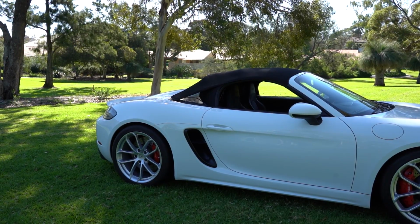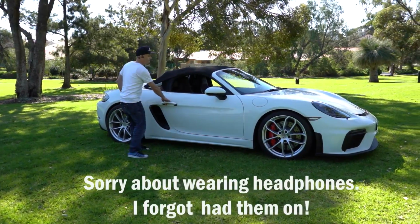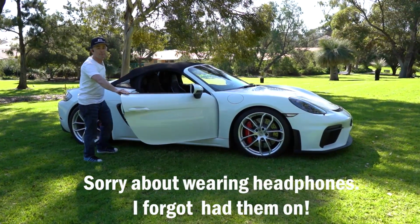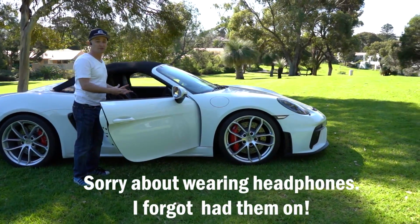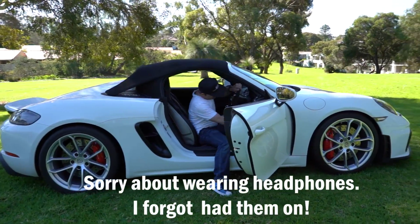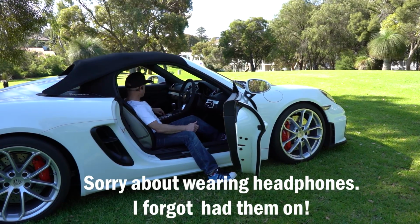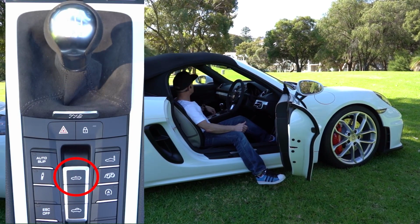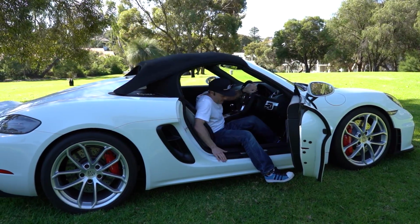Maybe we should have a look to see how this roof comes off. So firstly I need to turn the ignition on, because it's actually partly mechanical, partly electric, unlike the other one which is completely mechanical. And so I'll just turn on the ignition, and there is a button here that will unhook and open the back.